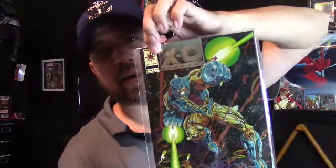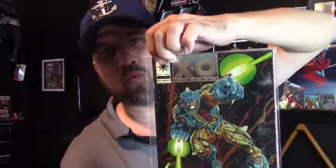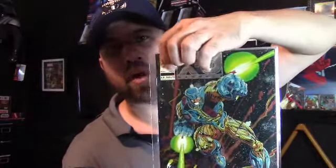If you look at these number 1s, I guess they were misprints. This one looks kind of like a yellowish white, like an ivory. That's why they call it the ivory variant, but the regular one has a brighter white indication over here where the logo is for Valiant. I guess these are the ones that were a little misprinted. They get Ash 0, and then this is Ash number 1, another Ash 0 variant.